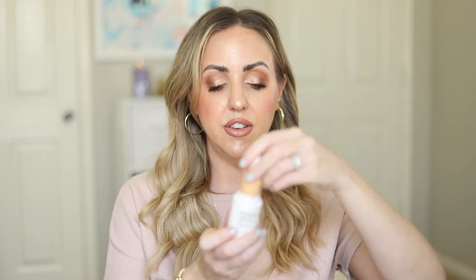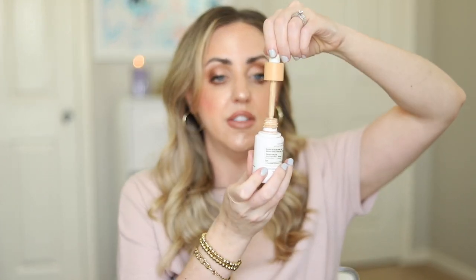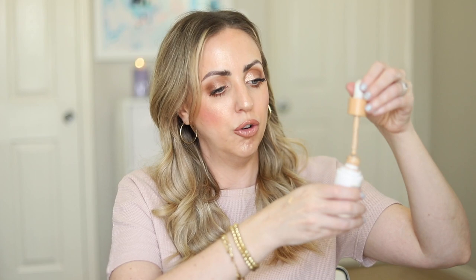And the consistency of this is really like a serum. It's very liquidy. And I feel the best way to apply it is with your hands, which makes it so easy to use. So if you're the person that doesn't like to fuss with a whole lot of things, and you really like things to feel minimal, I think this is gonna be a product that you'll really, really like. It is, like I said, super liquidy. It does have a fragrance to it. It's very herbal smelling to me.